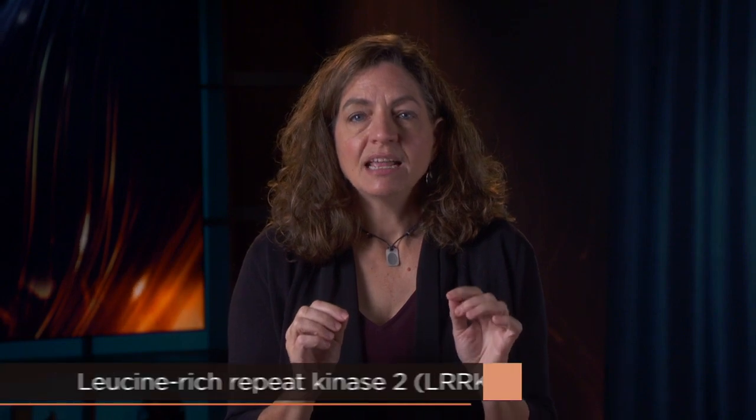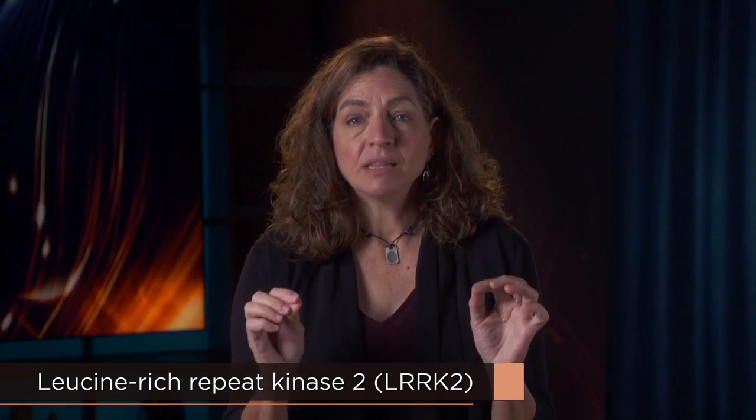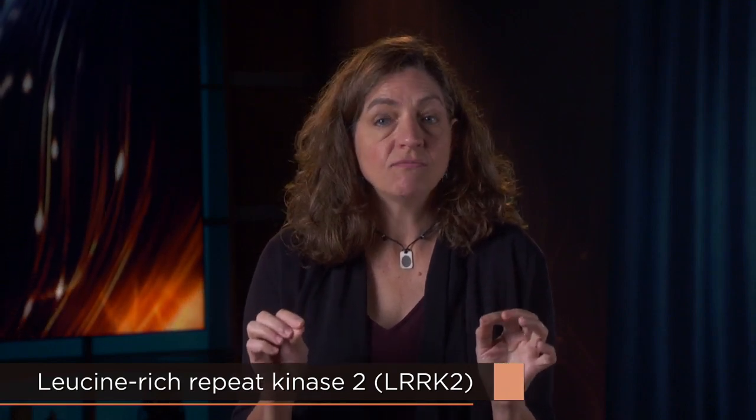Finally, the gene LRRK2 stands for leucine-rich repeat kinase 2. This gene plays an important role in brain cell structure and function. More than 100 mutations in this gene have been reported among patients with late-onset Parkinson's, though only a few have been proven to cause it. Mutations impact brain cell function and structure by affecting a protein called dardarin. It's currently unclear exactly how the LRRK2 gene mutations lead to movement and balance problems that are evident in Parkinson's disease.